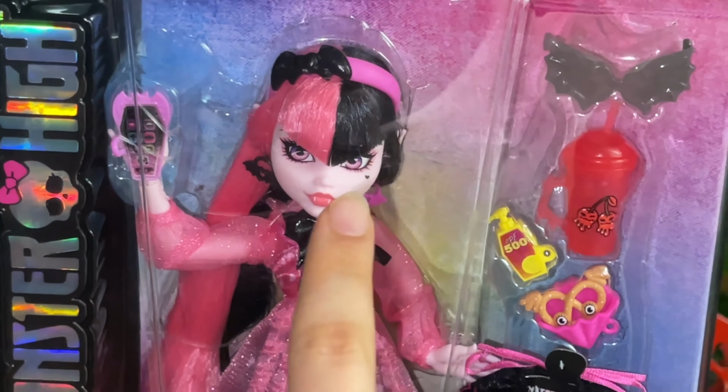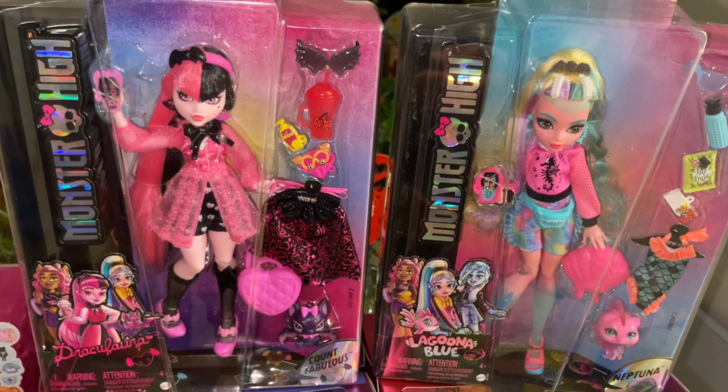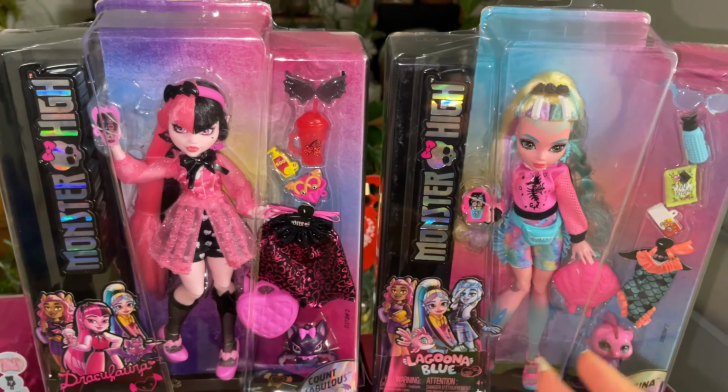Honestly, it was surreal seeing these in person, because you see pictures of dolls, you see videos online, and it's one thing to see pictures and videos of something, but then when you see it in person, it's like, wow, they actually look like that. So it's just crazy. It was surreal because I was in a rush. I had no time to think about anything. And then here they are, just Monster High G3. And it's just like, what? Like, what?